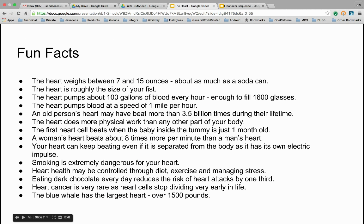Fun facts. The heart weighs between 7 and 15 ounces, about as much as a soda can. Isn't that weird? The heart is also roughly the size of your fist. It pumps about 100 gallons of blood every hour, enough to fill 1,600 glasses. The heart pumps blood at the speed of 1 mile per hour. That's probably way slower than your mile time. An older person's heart may have beat more than 3.5 billion times during their life. That's a lot.